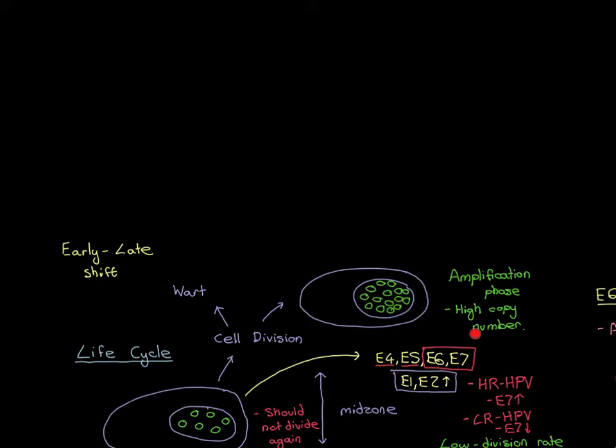We're going to stop the production of these proteins now. We're going through the early to late shift. So these stop being produced now, and their levels will gradually fall as they're gradually destroyed in the cell by the proteasome and other proteostasis mechanisms. So their levels will start to fall, and we're now going to go over to producing the late proteins.